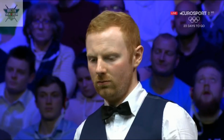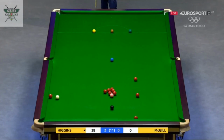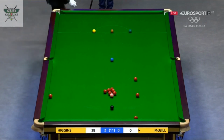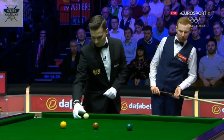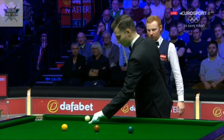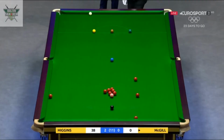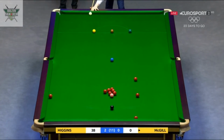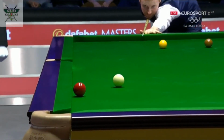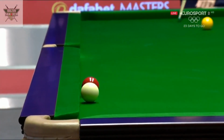Foul and a miss. John Higgins, 4. Well, I'm sure he'll only be trying the shot one more time. Got to get it right this time, otherwise he'll be warned. Yeah, caught the knuckle, which was what undid him at the first attempt. It's better.